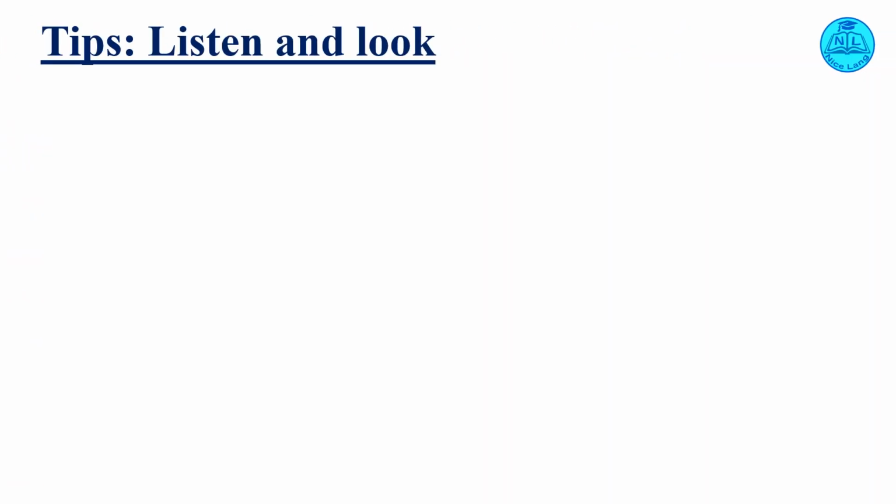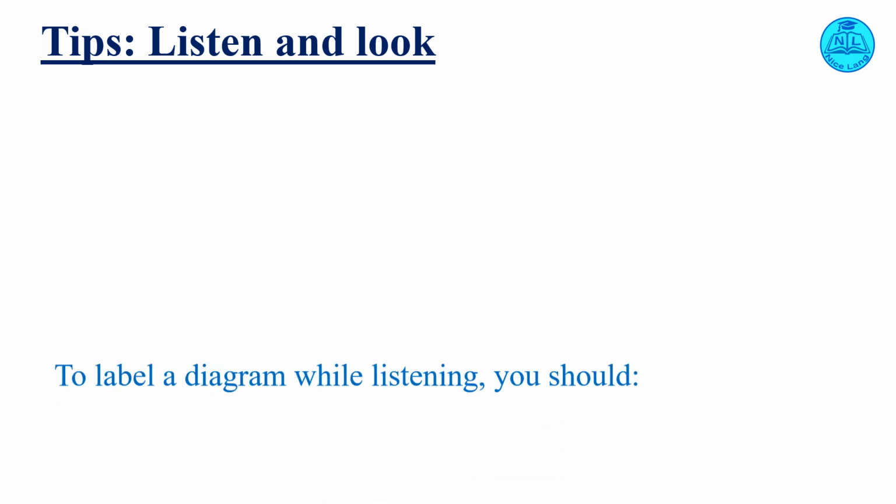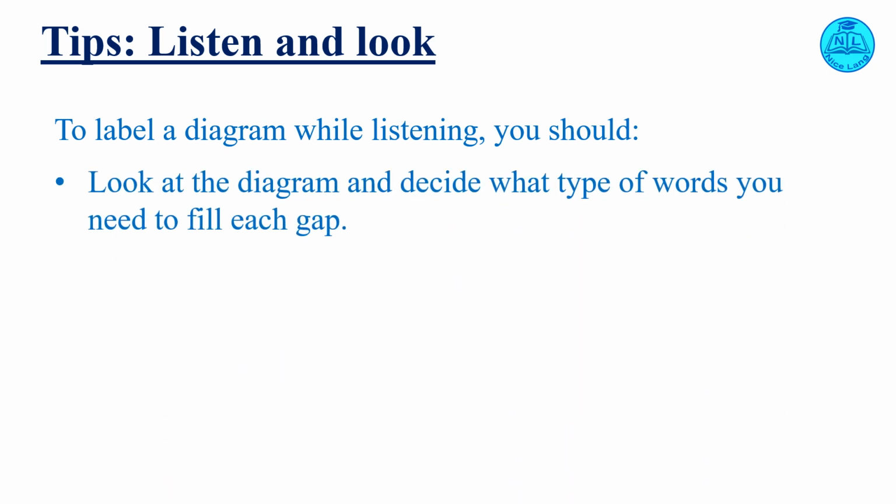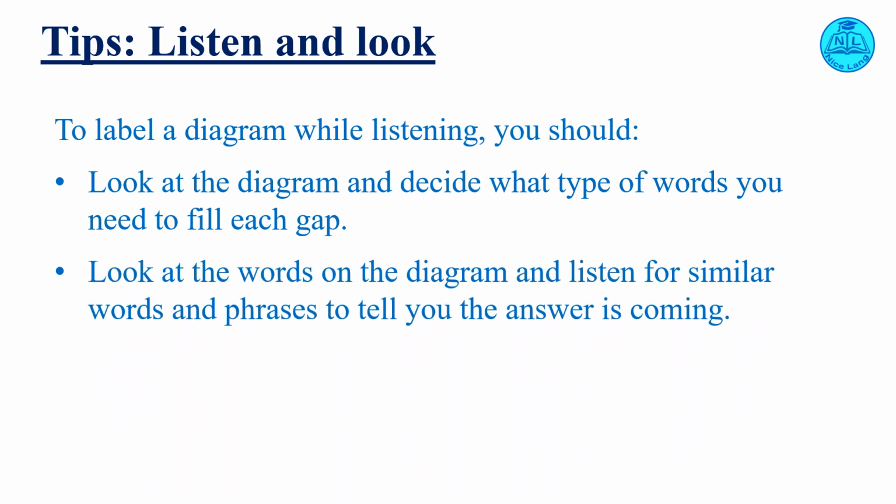Listen and look. To label a diagram while listening, you should look at the diagram and decide what type of words you need to fill each gap. Look at the words on the diagram and listen for similar words and phrases to tell you the answer is coming.